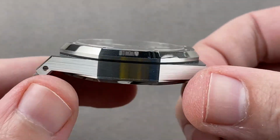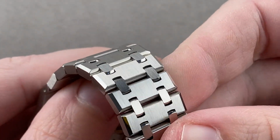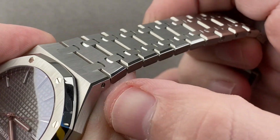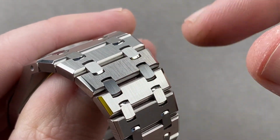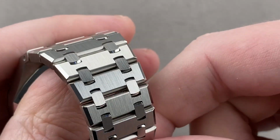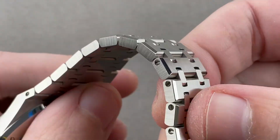The case and the bezel take just as much time to finish as the bracelet, and as you can see, the bracelet is beautifully made with a perfect bevel that runs from the shoulders of the lugs all the way down the flanking links, and these little polished ends to the intermediate links that you can really only see when you roll the bracelet through the light. Speaking to the attention to detail, things are being finished where you can barely see them.